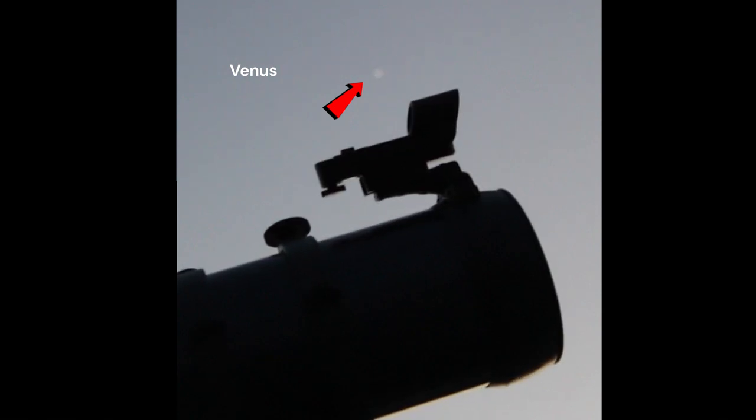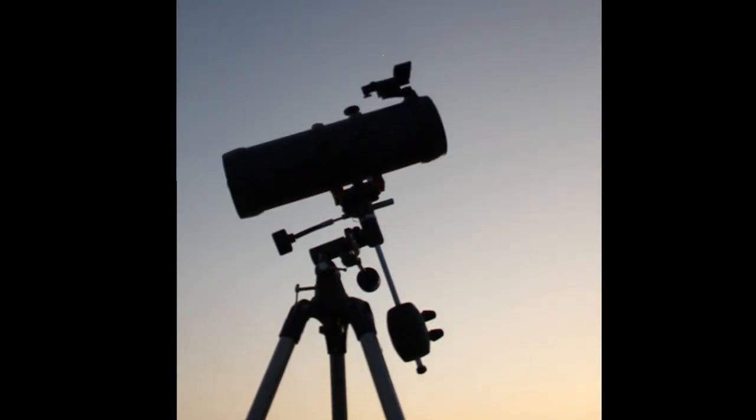So here I have come to the terrace of my home, and there you can easily spot Venus. It is currently the brightest object in the sky after the Sun and Moon. And often people mistake it for a UFO. I don't know why this happens.